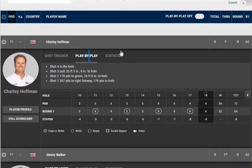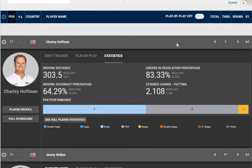So, Charley Hoffman. First of all, take a brief look at his total statistics during this day. We see the driving distance is 303.5 yards. This is better than average. The driving accuracy percentage is 64.3%. It is also better than average. The greens in regulation is 83%. Again, much better than average, and the strokes gained from putting is 2.1. So from 8 strokes gained today, 2.1 were gained from the putting.